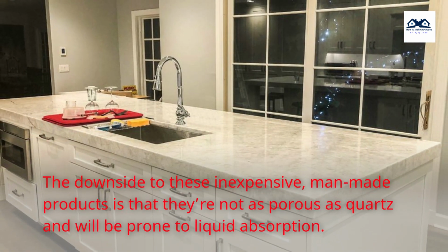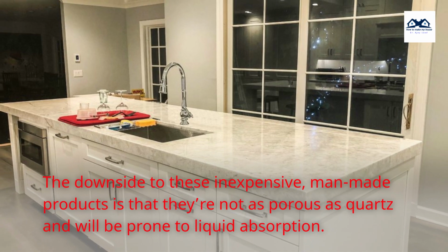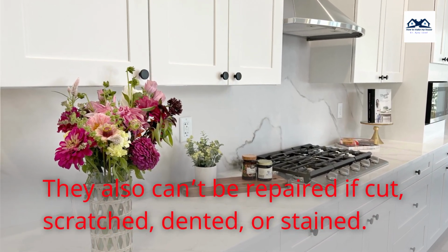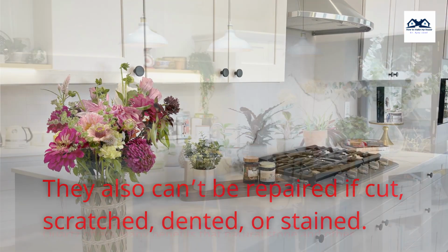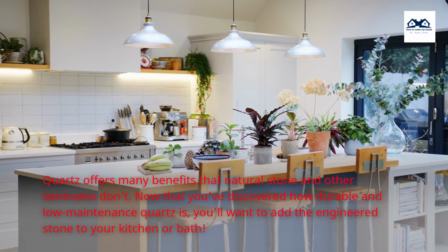The downside to these inexpensive, man-made products is that they're not as non-porous as quartz and will be prone to liquid absorption. They also can't be repaired if cut, scratched, dented, or stained. Quartz offers many benefits that natural stone and other laminates don't.